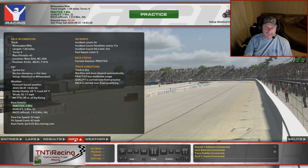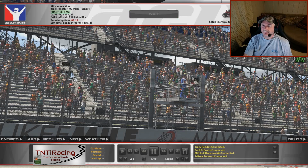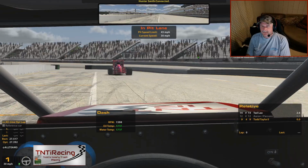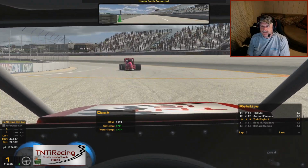So let's see what our temperature is here. 94, so that's a lot hotter than it was in the session we just came out of. So we probably need to get out there and get some practice laps in and see how slick this is going to be. The pit exit's clear.